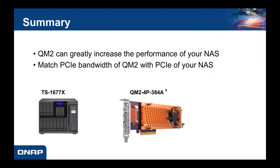And so now to summarize all of this, basically a QM2 can greatly increase the performance of your NAS. Just imagine if you already had, let's say, a really high performance TS1677 with built-in 10 gigabit and a Ryzen CPU. Let's say instead of doing caching with SATA SSDs that get maybe 500 megabytes per second, you did caching with NVMe SSDs getting 3,000 megabytes per second. You can imagine that might greatly increase the performance, so that an already high performance NAS might get much higher performance. And even though we have a lot of QM2 options, if you match the PCIe bandwidth of your QM2 with your NAS, it ought to be apparent which QM2 you should get.